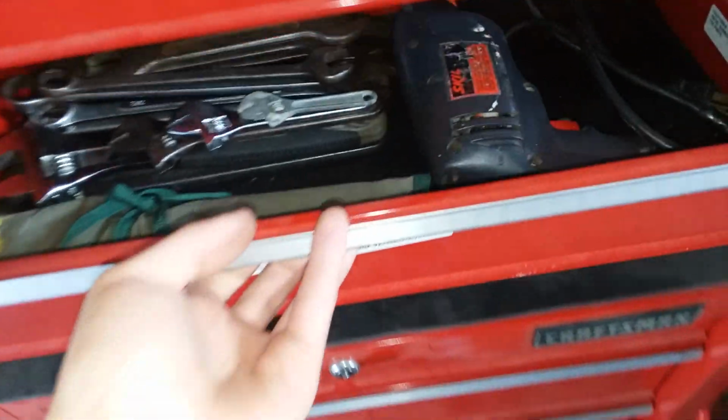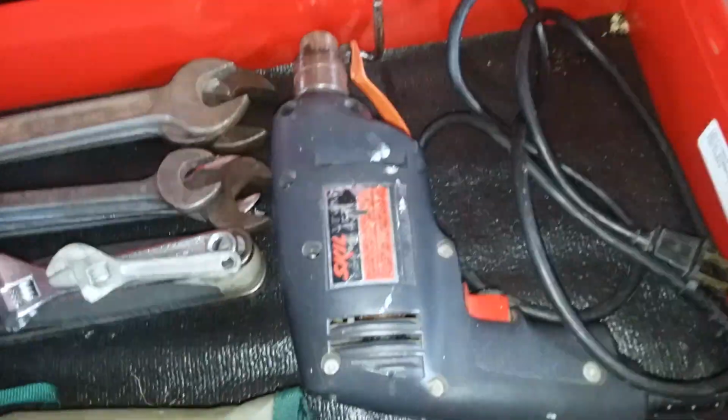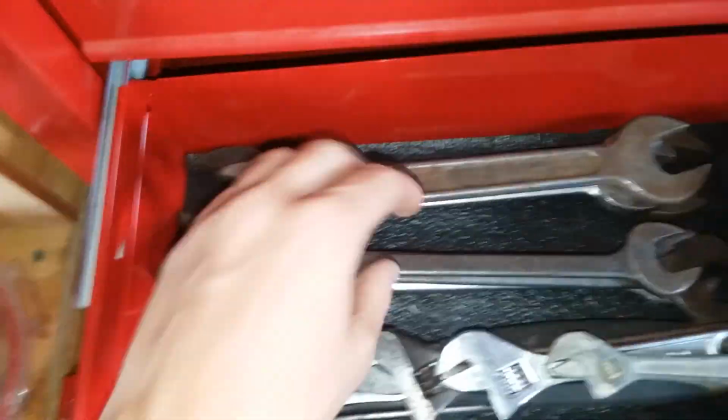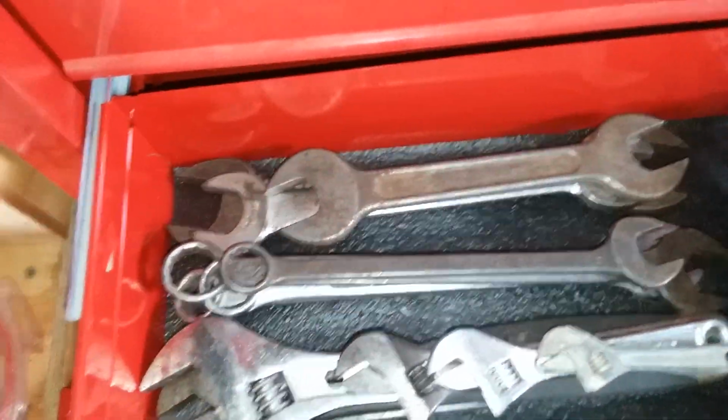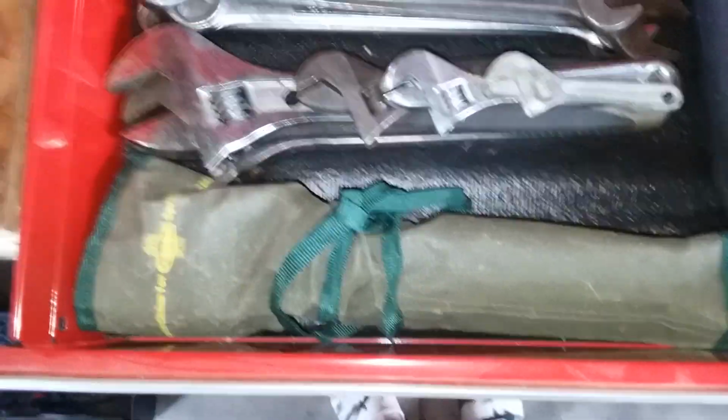Crescent wrenches and big wrenches in this next one, if it'd focus. Skill drill, corded drill. Here's my grandpa's then again. Just a lot of these bigger wrenches that don't really have a kit. I think like 5 adjustable wrenches. Then in here is actually a decent set of adjustables. I'll show you in a minute.